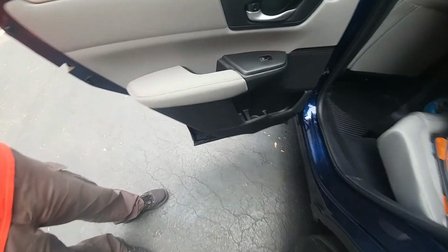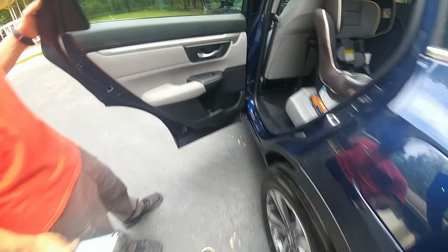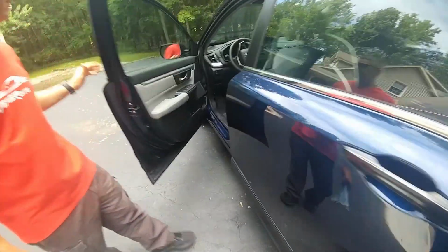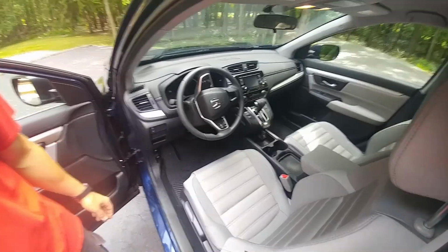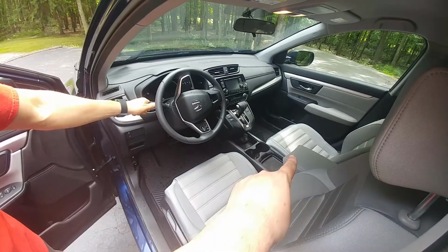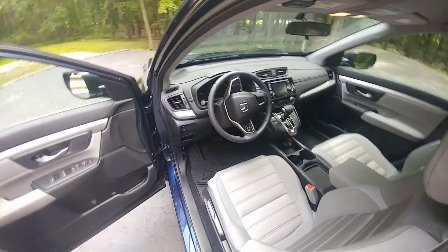The doors, they have plenty of storage there on both sides. Cup holders in the doors as well. Power windows in the front and rear. And locks. Again, really great. I like the interior. I like the layout of it. Even driving it with the stick where it is, I enjoyed my arm on the rest, holding the shifter as I was driving. It's a comfortable position, I thought.